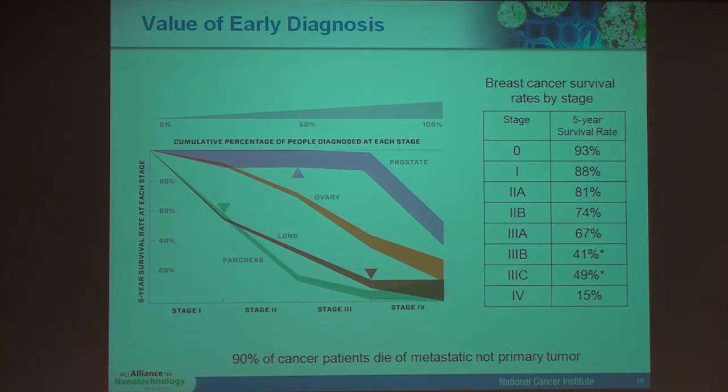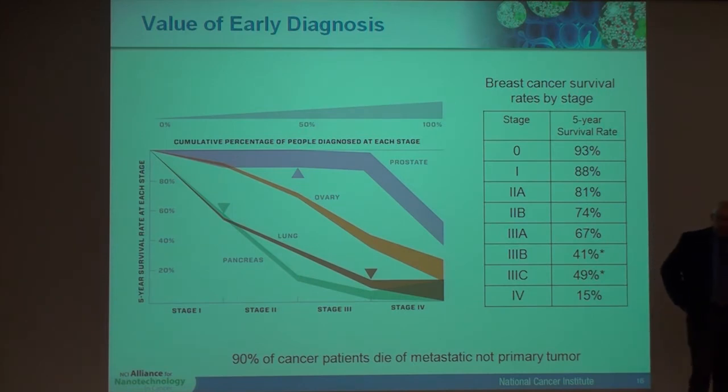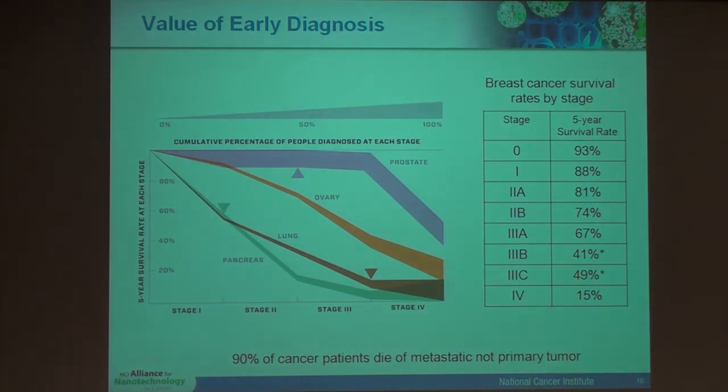Unfortunately, there are not that many specific enough tests which are used in broad screening to allow for that. And again, you can look at this graph here, which shows how mortality increases depending on the stage of the disease. And here, particularly for breast cancer, depending at which stage of the disease you will recognize it, the survival rate will also dramatically change.